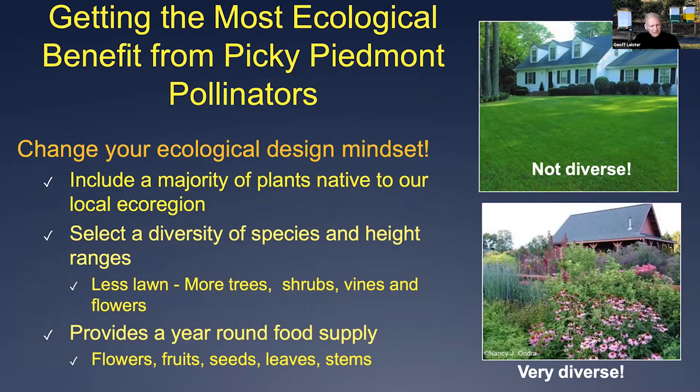Select a diversity of species in height ranges, less lawn, more trees, shrubs, vines, and flowers, and provide a year-round food supply: flowers, fruits, seeds, leaves, stems. So often I do not go out and clean up after the frost hits. I let things sort of die on their own and remain standing until spring.